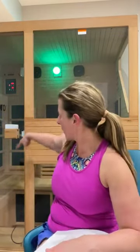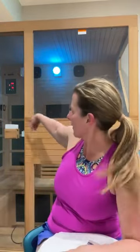Each one of these panels that you see, and I'll give you a little close up here in just a second, each one of these little panels is a heater, and it's a carbon fiber heater. When you go to touch one of those heaters, it doesn't burn you, but the infrared wavelengths cast their way out and heat you and heal you and regenerate vitality from the inside out. So it doesn't work from the outside in like putting on a heating pad or a blanket.